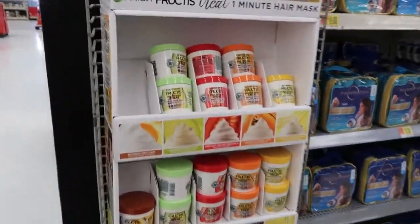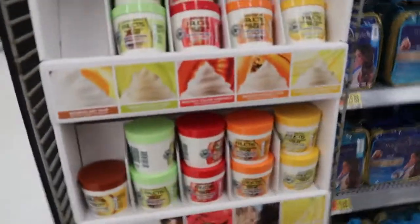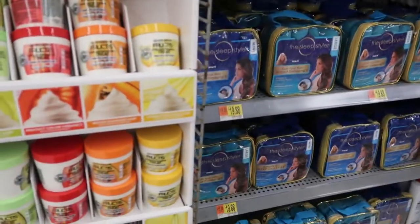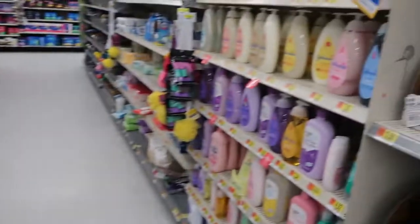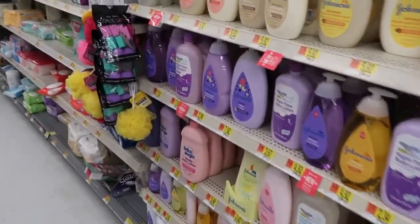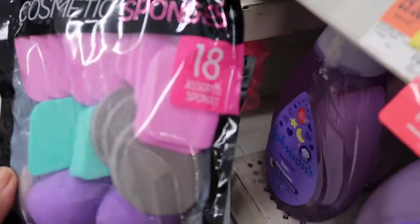Ooh, look at this. Fruit trees, how much are these? They don't have a price up here. Sorry y'all, is that my strap getting in the way? Okay, so let me see. Cosmetic sponges. These are interesting. These are $2.98. Cosmetic sponges, and let me see, they got that.